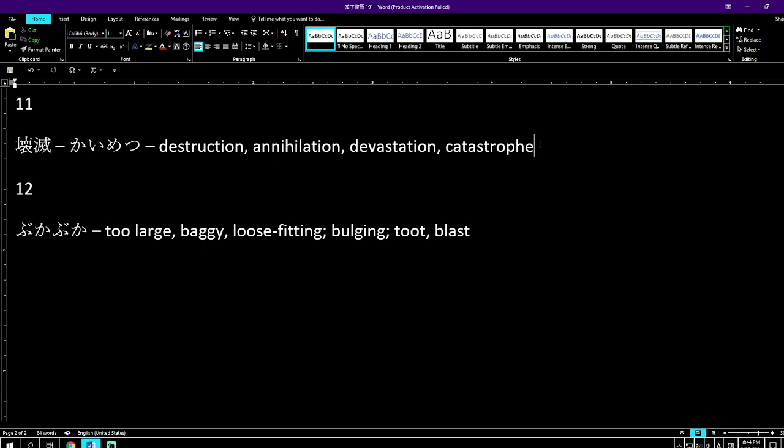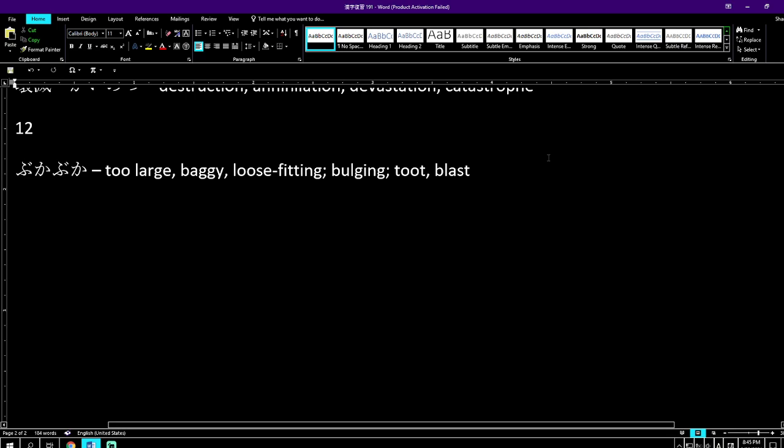Kaimetsu is destruction, annihilation. And our last one for tonight is bukabuka, too large or baggy. Bukabuka desu. Too large or baggy, or tooting or blasting.